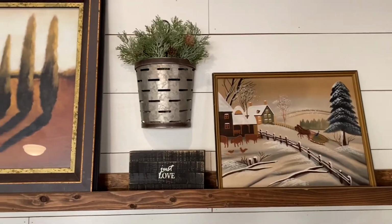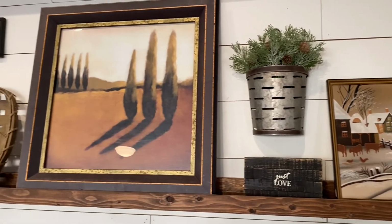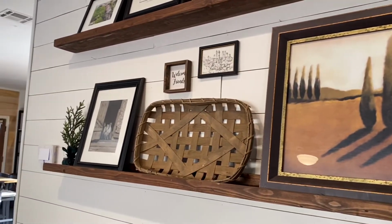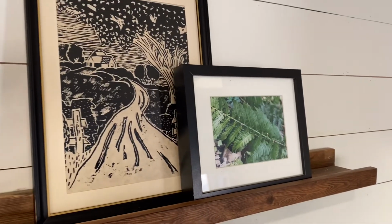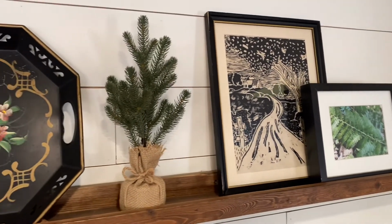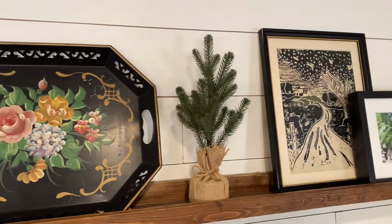I would say my budget for this project was about $17. That's how much I spent. I used mainly things I had and just a couple of thrifted things. So remember that you do not need a huge budget just to bring in some new life to your home.